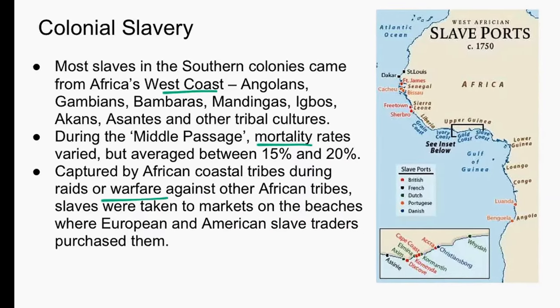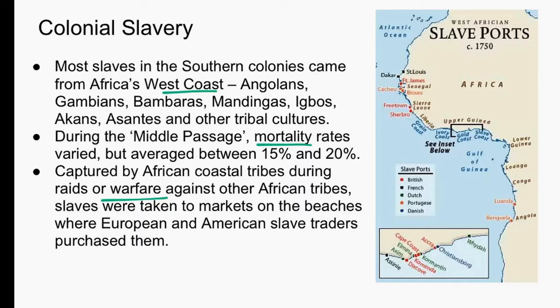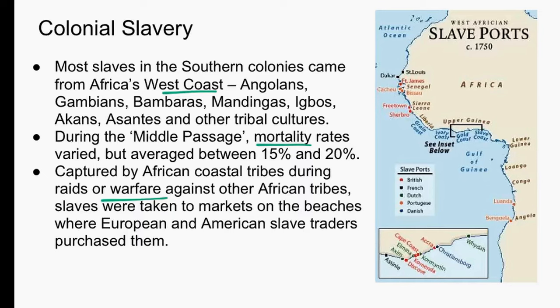Most slaves in the southern colonies came from Africa's west coast: Angolans, Gambians, Barambaras, Mandingas, Igbos, Akans, Asantes, and other tribal cultures. During the Middle Passage, mortality rates varied, but averaged between 15% and 20%. Captured by African coastal tribes during raids or warfare against other African tribes, slaves were taken to markets on the beaches where European and American slave traders would purchase them.